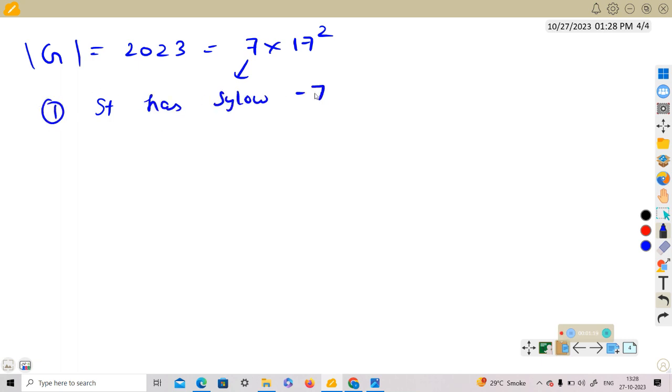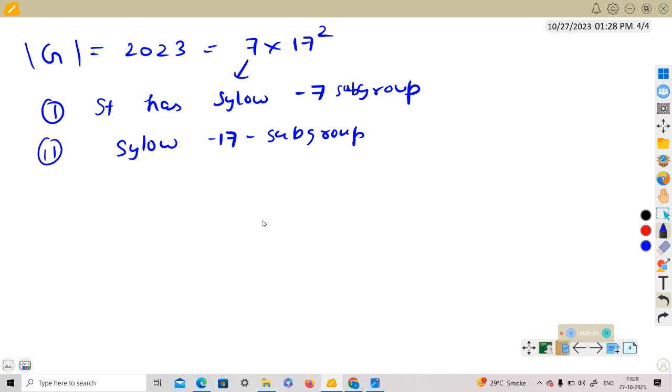Okay, now what next? We have G, a group whose order is 2023, and we can write it as 7 into 17 square. So it has a Sylow 7 subgroup, and it will also have a Sylow 17 subgroup. Okay, so we are interested now, what is the number of Sylow 7 subgroups, how many are they?